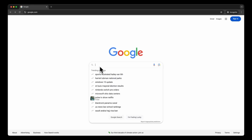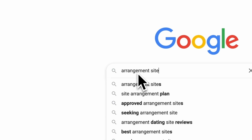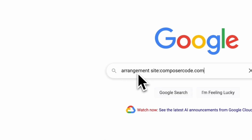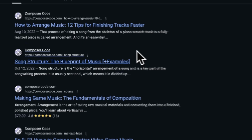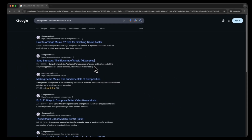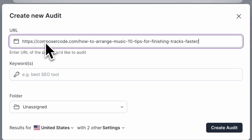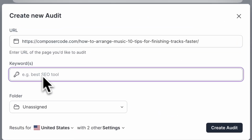An easy and free way to find internal link opportunities is just to go page by page and type in the following Google search operator. Your target keyword, site, colon, and then your site. This will reveal any indexed pages on your site that contain that target keyword and thus may be good candidates for internal linking.